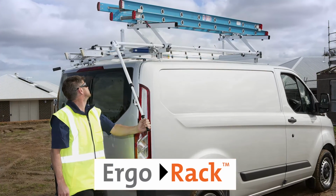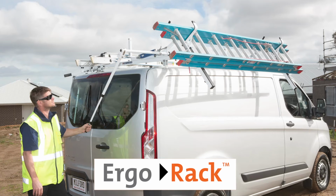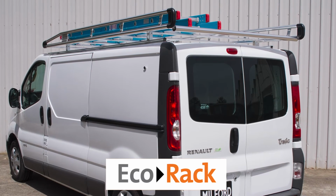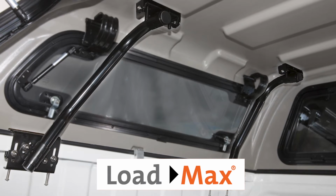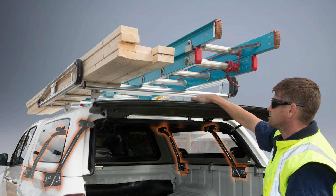Milford's roof rack range includes the Ergo rack, the hydraulically operated and safest ladder loading system in the world, along with the Eco Rack, the most versatile and cost-effective commercial roof rack system. And for that complementary requirement in the utility vehicle market, Load Max, Milford's patented universal roof rack support system designed to reduce the risk of damage associated with carrying loads on utility canopies.